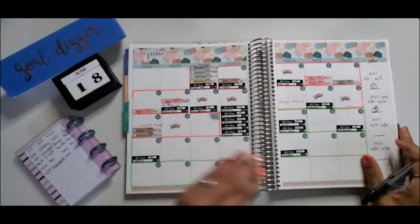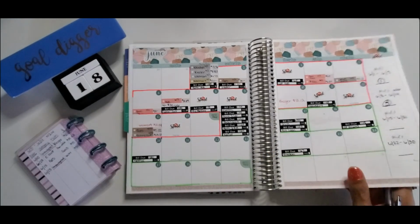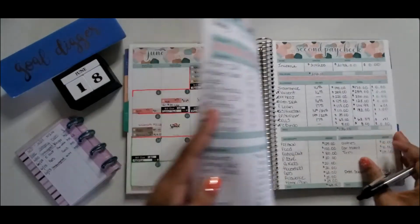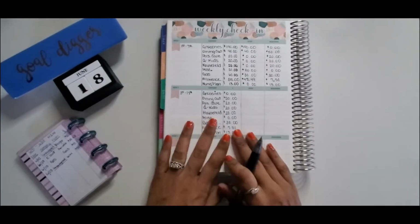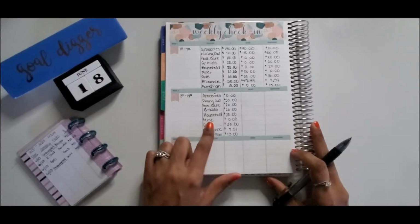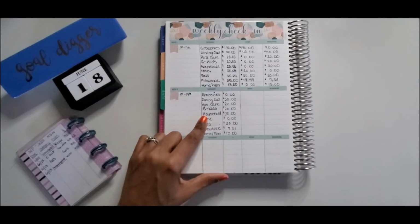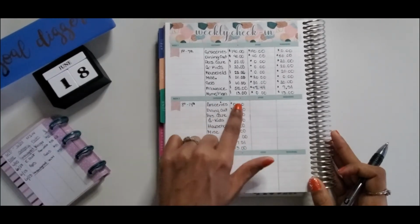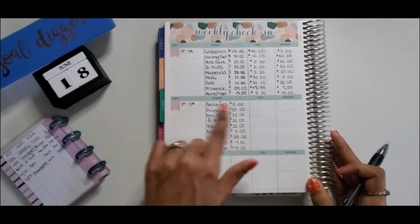So next, what we're going to go ahead and do is go to my weekly check-in spread and note the transactions there. And we're going to also see how much money I had left to put into my savings challenge envelope. So guys, here I've already noted my different cash categories. And let me zoom you guys in a little bit. I've noted the categories and the amounts that I had left over in each envelope for this week.